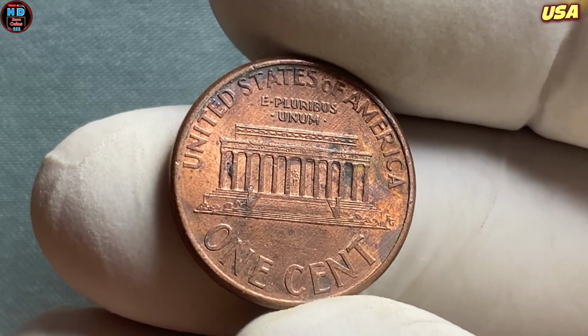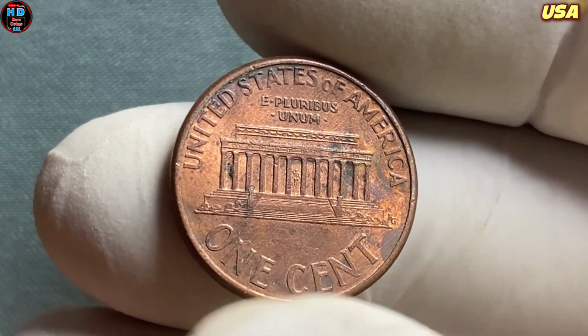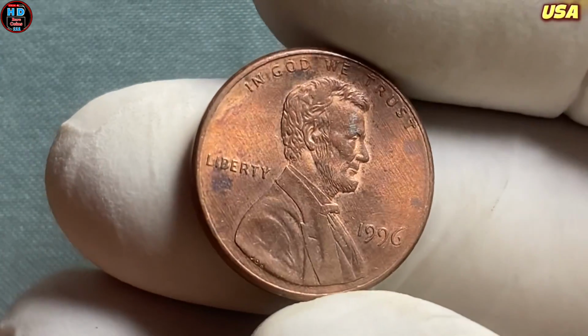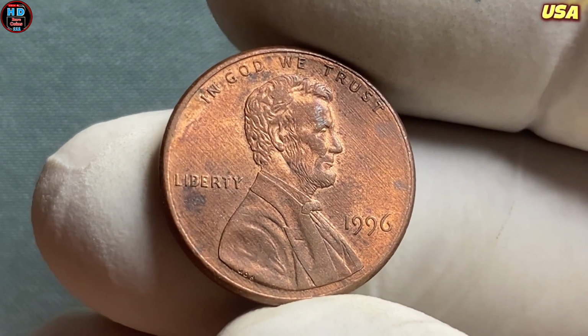Aside from doubling, some 1996 pennies are known for off-center strikes. These are coins that were not perfectly aligned during minting, leaving part of the design missing and part of the blank planchet visible.